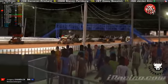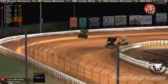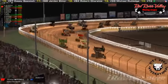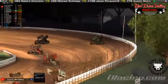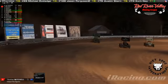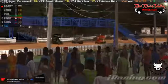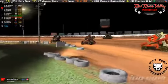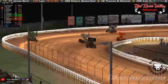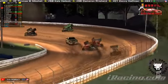Some contact into the wall. Thomas to the outside of Mr. Kale, Kale to the inside, falling right in suit there with Robert Satterfield. Get a little loose coming out of 3 and 4 there. Still able to hang on to the inside of Thomas Mitchell here, battling for the second spot. Kale in that 58 machine, Team SSR, as the caution flag flies again.